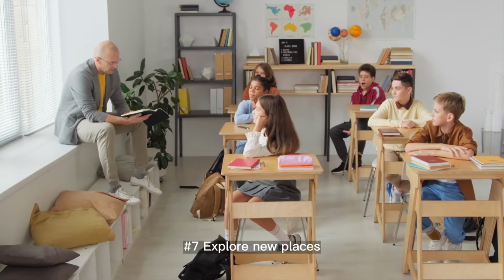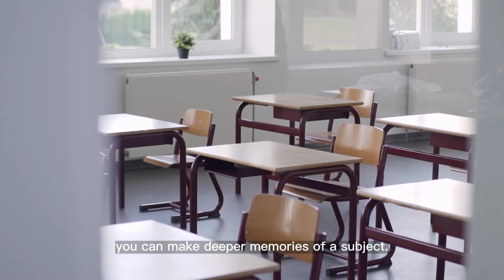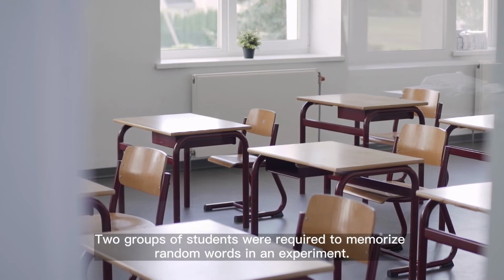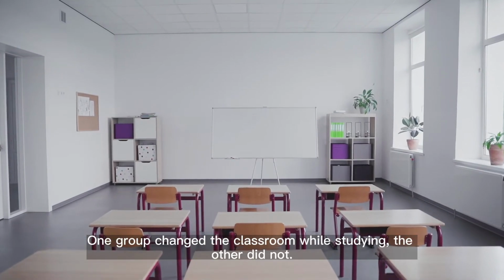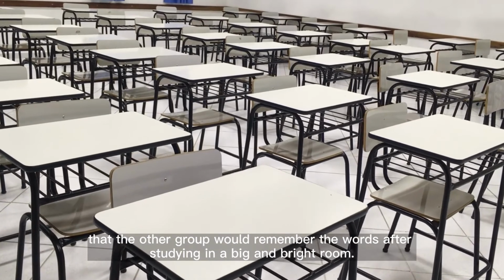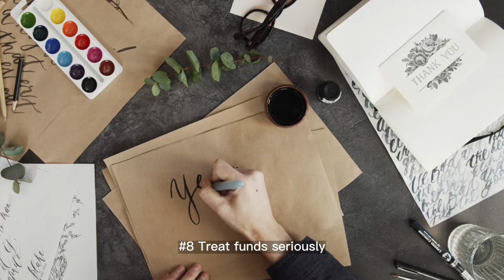Number 7. Explore new places. By learning in an environment rich in visual clues, you can make deeper memories of a subject. Two groups of students were required to memorize random words in an experiment. One group changed the classroom while studying, the other did not. There was a 40% higher chance that the other group would remember the words after studying in a big and bright room.